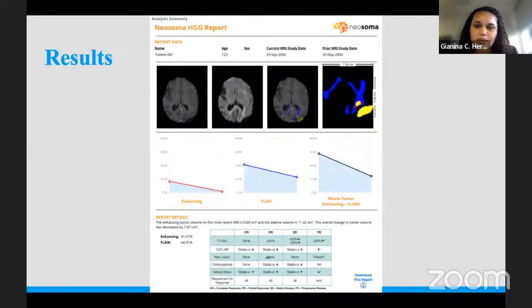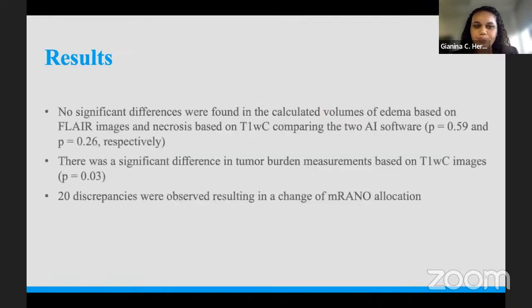It's also able to give us a report showing the imaging, the change in volume across time, and the percentage change from the different sequences, which can be factored in with the clinical components. And with them, we can assign either RANO criteria or a modified RANO criteria.